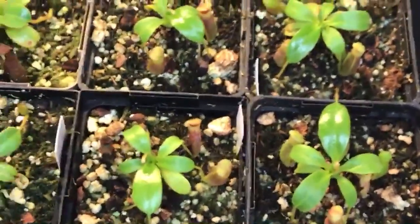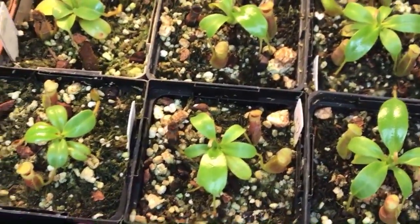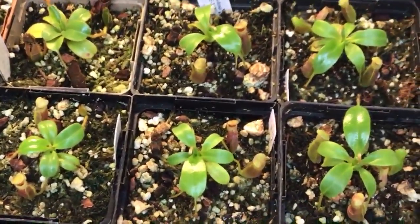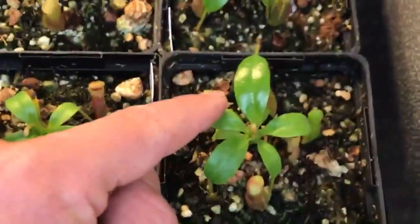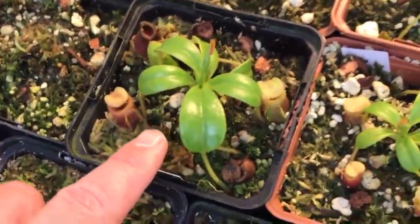I spray them with Maxi fertilizer, and I also use Osmocote pellets these days. I've just started this regime, and it seems to be working. I think that's what we would call it. And again, some nice leaf jumps. For a Velosa, that's a big jump. And look at this guy here. That's a nice little leaf jump for a Velosa.